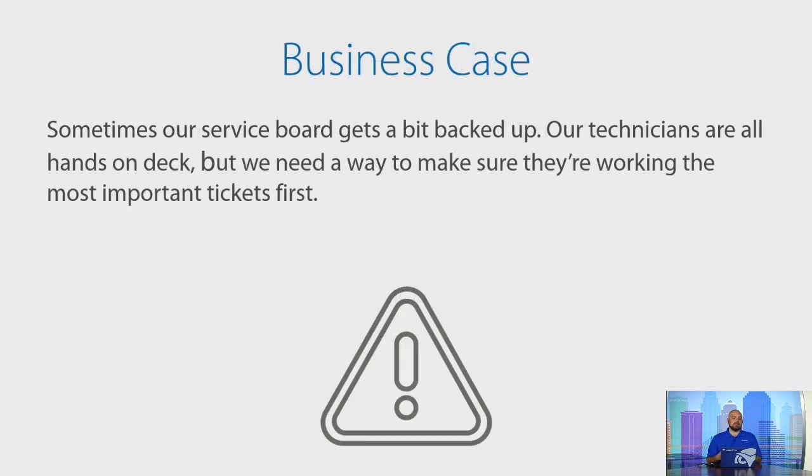So, a quick business case here. Sometimes our service boards get a little backed up. Our technicians are all hands on deck, but we need a way to make sure that they're working on the most important tickets first. Briefly, I did mention SLAs, and this is really where they come into play: making sure that the proper ticket is completed first versus just your technicians cherry picking off of the service board.